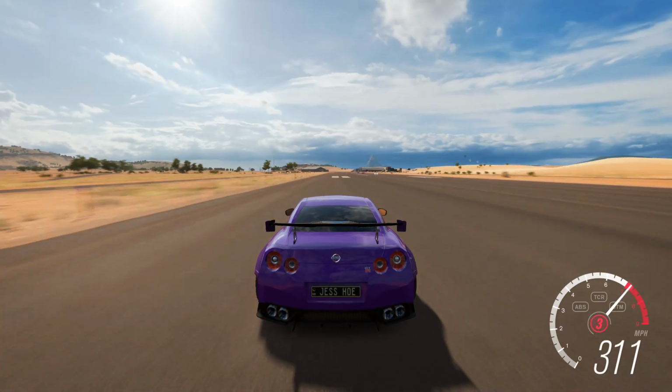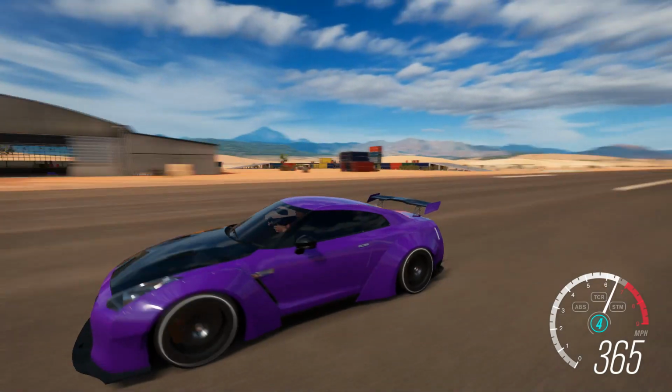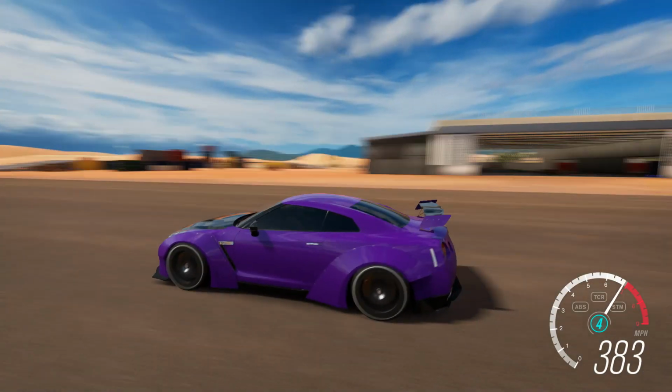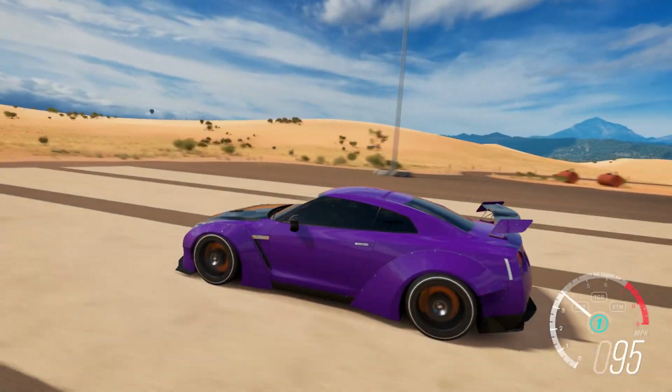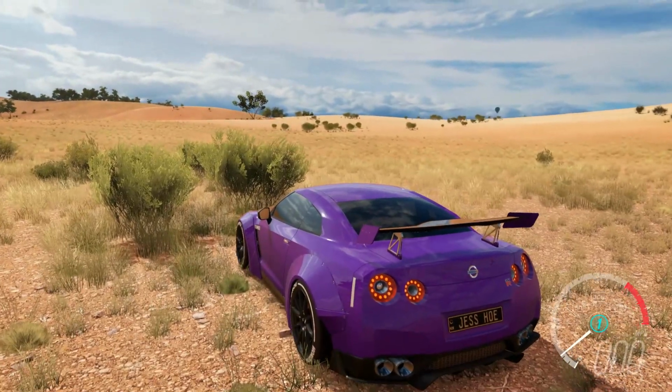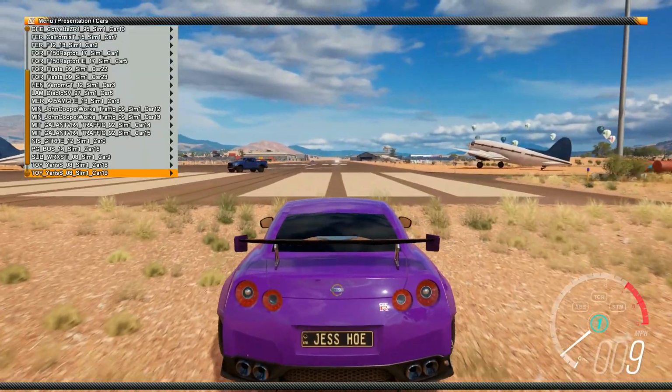This one's a bit more reasonable on the speed. Definitely not road legal, that's for sure. I don't know if I got the purple tint right. Stopped it. Winning. Well, let's see if I can take the hood off.